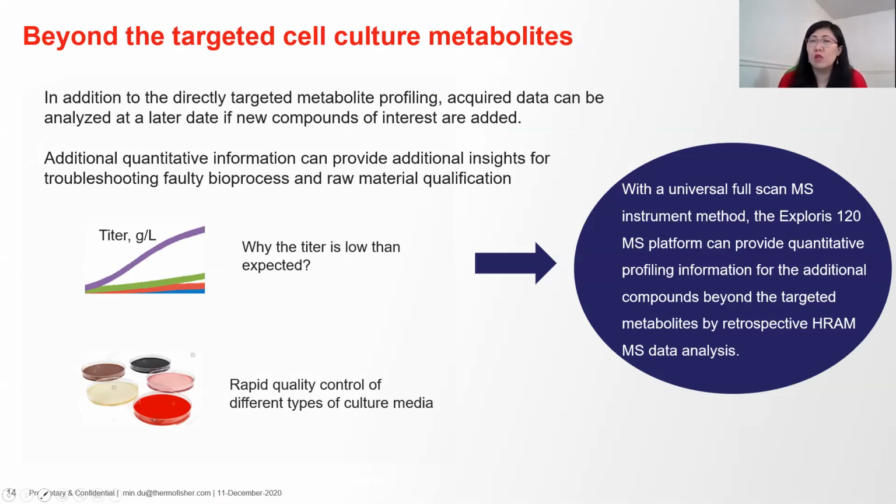What we showed previously is a targeted analysis. When we run the full scan LCMS analysis, we have a target list to isolate those metabolites and show their quantification levels. But this method can also go beyond targeted cell culture metabolite profiling. If you have an unknown metabolite, the full scan MS can give you additional information to go retrospectively looking for those unknown metabolites. In many cases, in real life scenarios, you will need that capability.